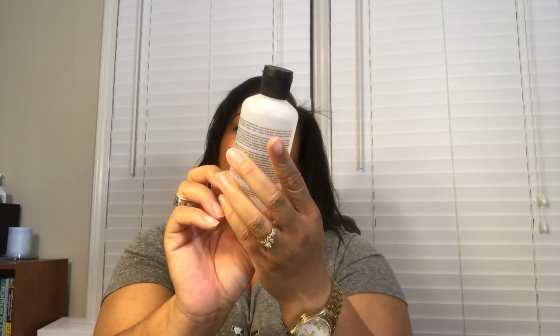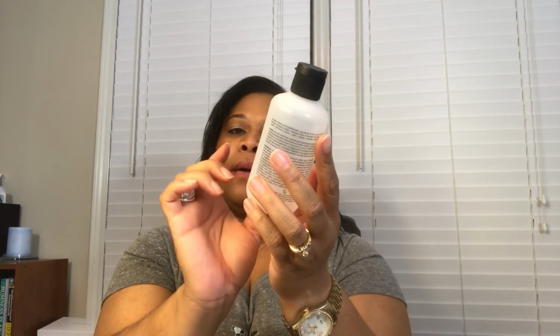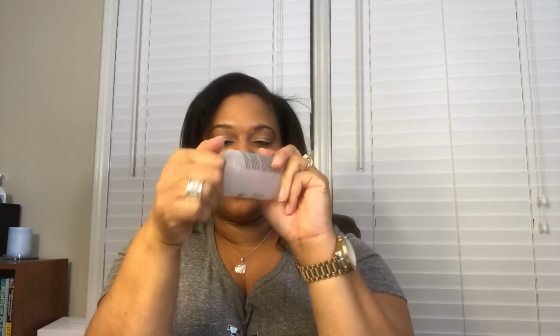The next item is another Philosophy 3-in-1 shampoo, shower gel, and bubble bath, and this one is in the scent Bubblegum Blowout. And I like this. I like the smell. It does not stay with you, so I'm glad of that.